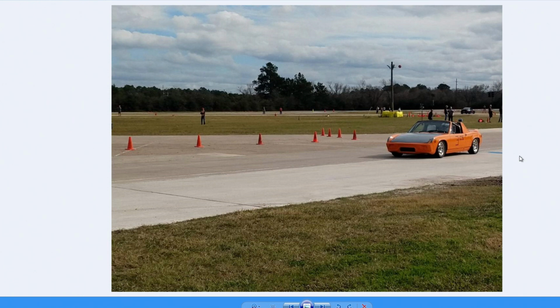I find myself liking those cars, so that just might be me learning something about myself. Today we learned a little something.